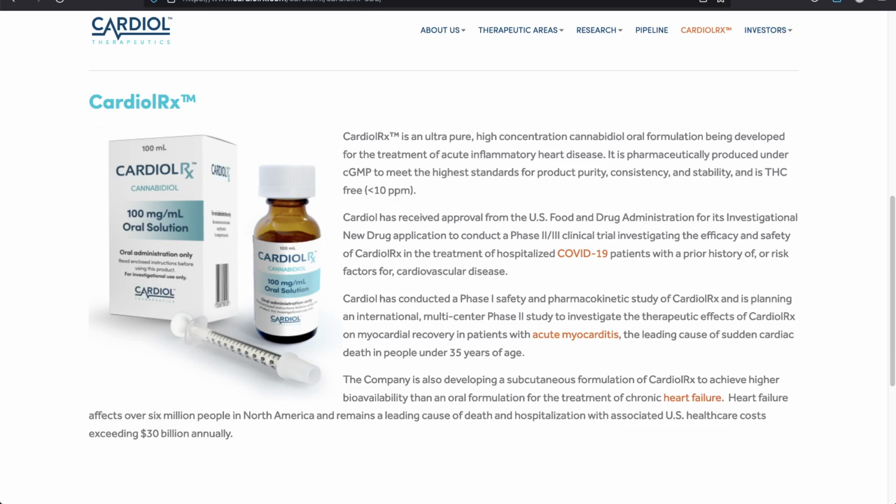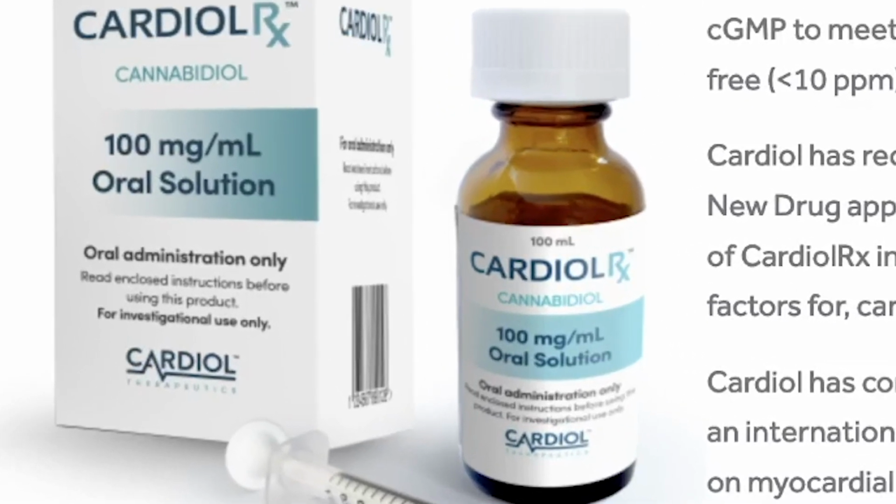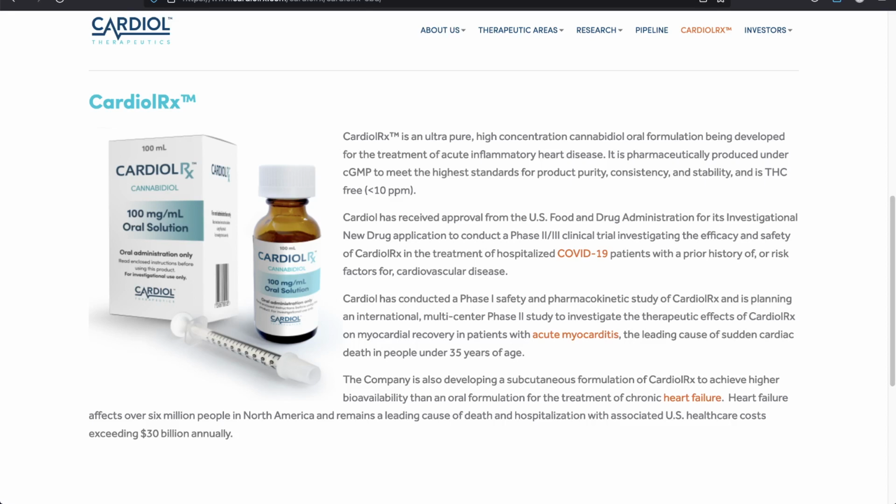The main drug in Cardiol's pipeline is CardiolRX. CardiolRX is an ultra pure, high concentration cannabinoid oral formulation being developed for the treatment of acute inflammatory heart disease. It is pharmaceutically produced under the amount of THC that would cause negative side effects. Cardiol has received approval, this is big here, from the FDA for its investigational new drug application to conduct a trial to see how it helps in the treatment of those hospitalized with the Rona who have risk factors that may indicate they have heart problems or cardiovascular disease.